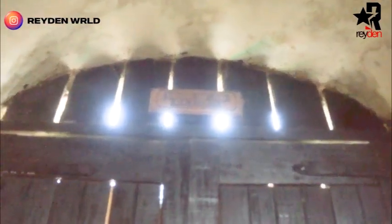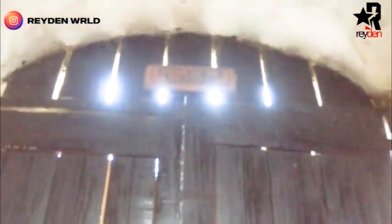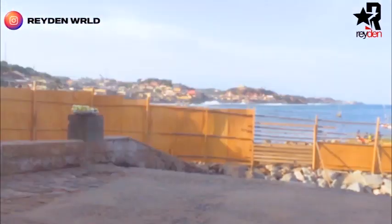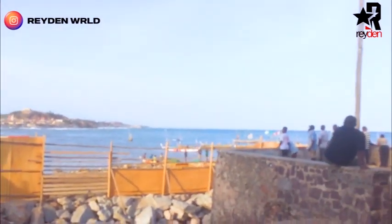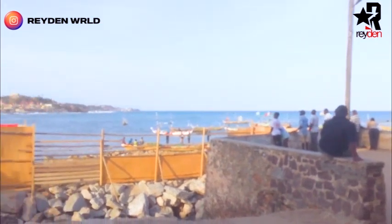Because no person went through and came back. But today we are going through and we will come back. It wasn't as big as it is, it was a small door. In here, ships were anchored on the sea and slaves were put into smaller boats like we have them here and moved into the bigger ships. And then they are carried to the Americas.